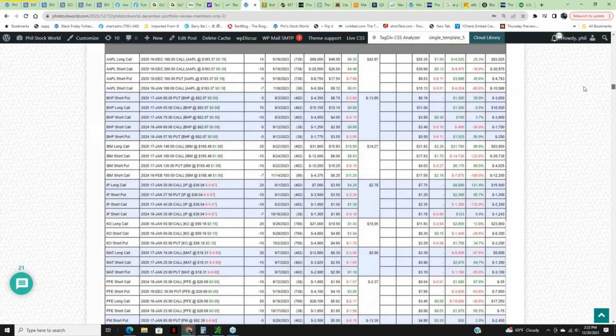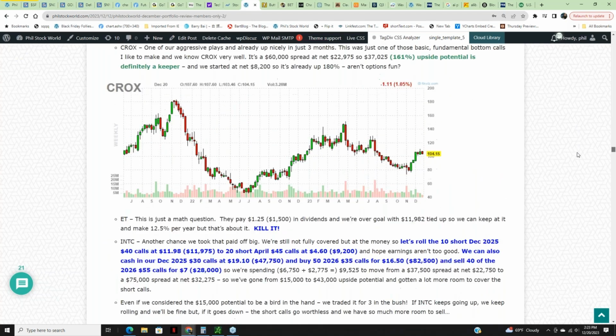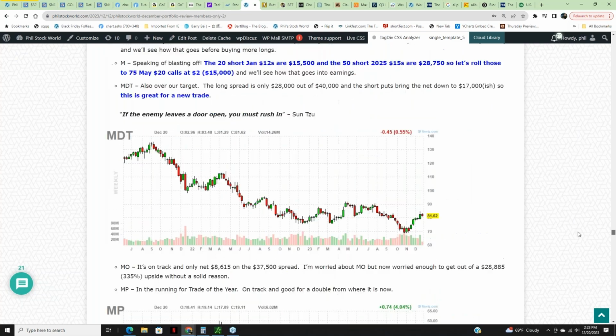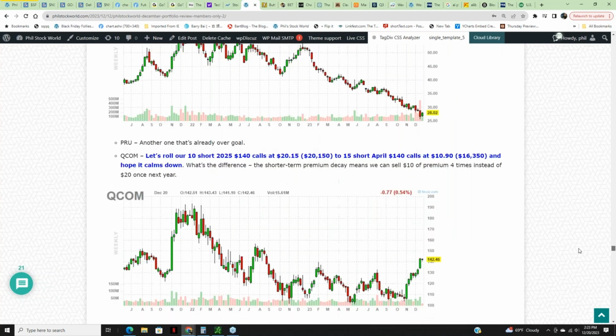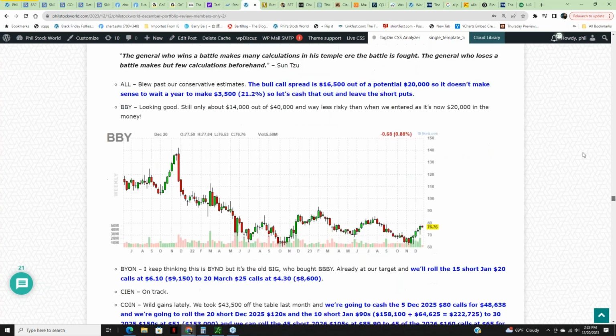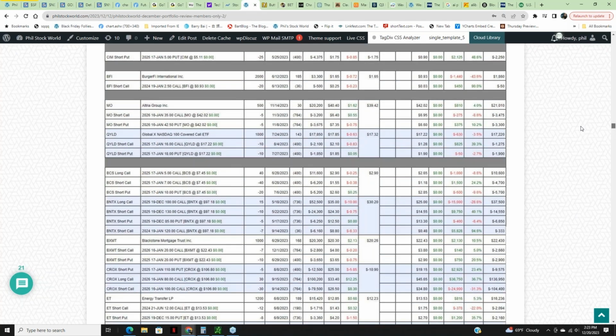All these are bullish positions, page after page of bullish positions. Every time you see blue, it means we put money into it. We've put more money to work to increase our bullishness. But it's because we have numbers attached to these things.